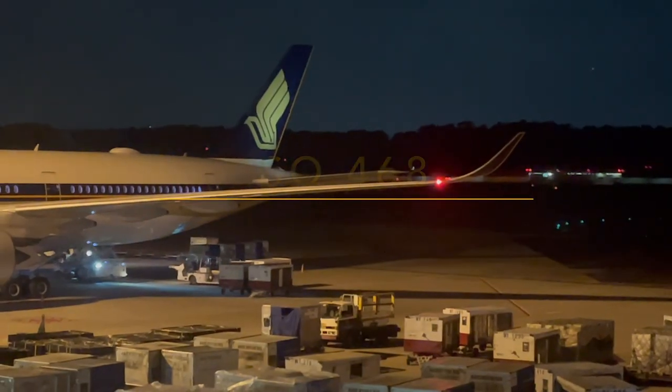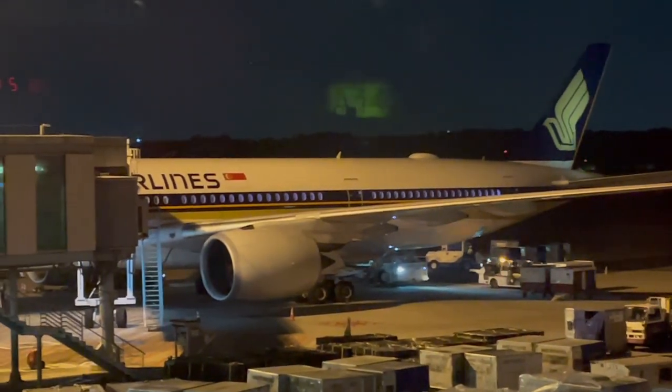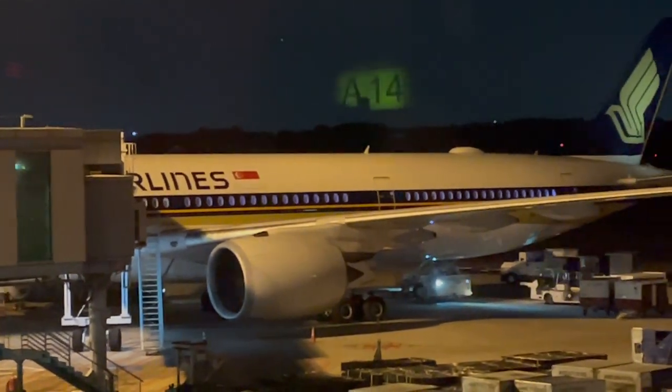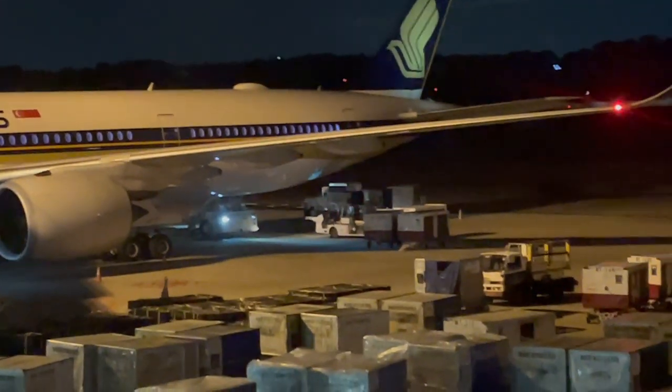The aircraft this evening is a 3-year-old Airbus 350-900 under registration number 9V-SHO that had arrived from Brisbane earlier that evening. It has 263 pax in economy class and accommodates 40 in business class. The aircraft is laid out in a 3-3-3 configuration.